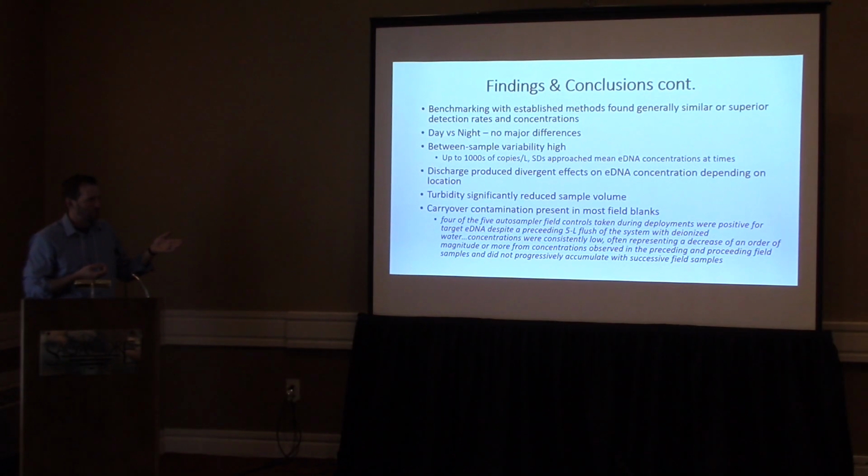But if you're looking at changes in DNA concentration to infer when striped bass are reaching their peak spawning period in the Hudson, then this is potentially a confounding factor. Go ahead, Scott.